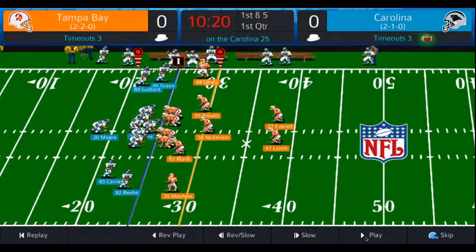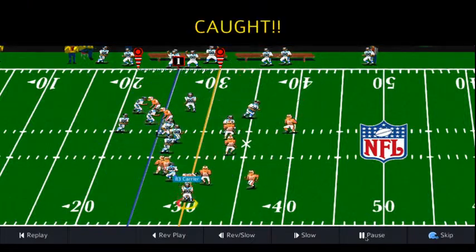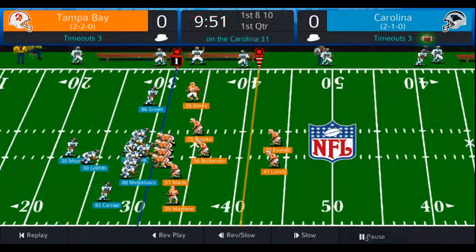Carolina comes with 4 wide out, Moore in the backfield. Collins under center. Here's the snap. Quick slant to Carrier for 6 yards. 1st and 10, Carolina. This time, offset backfield, Griffith to the right, Moore at your tailback. Carrier and Green, your wideouts.